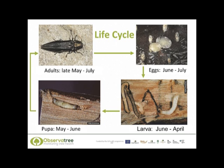So the eggs are laid singly or in clusters, in bark crevices and cracks, commonly at branch origins, so where the branches join the main stem. Each female can lay around 75 eggs in her lifetime. The eggs hatch after 2 weeks, and the tiny larvae immediately begin to mine into the phloem and the cambium to feed, and they create these meandering larval galleries. And you can see this in the bottom right photo.